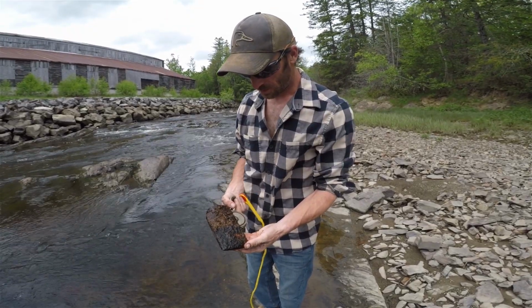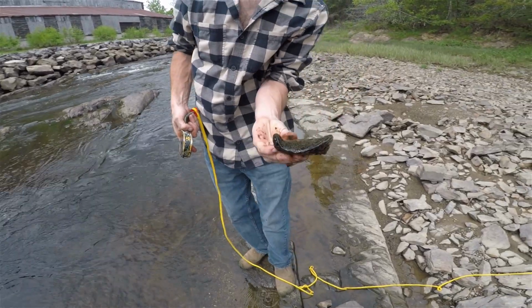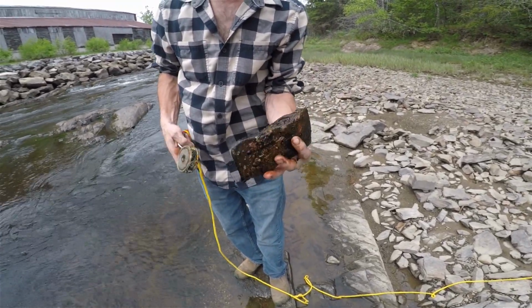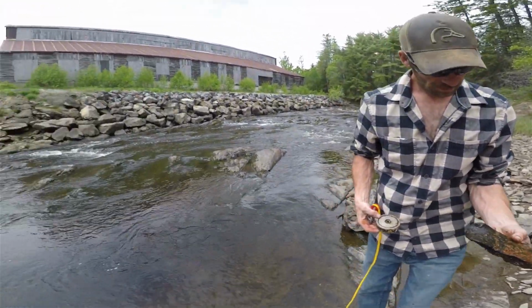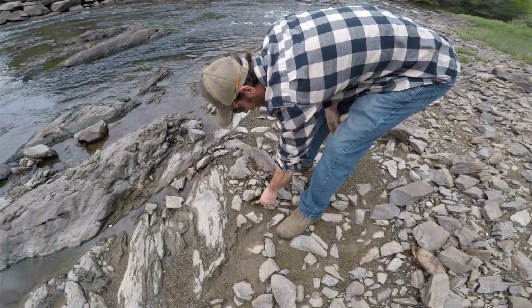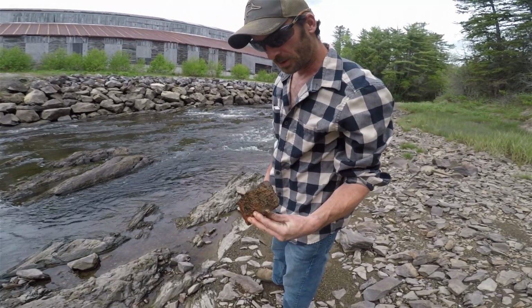So many different types, like different angles and cuts to them and stuff. The bank of this stream must be just littered with these. Another one just sitting in the sediment along the bank of the stream.